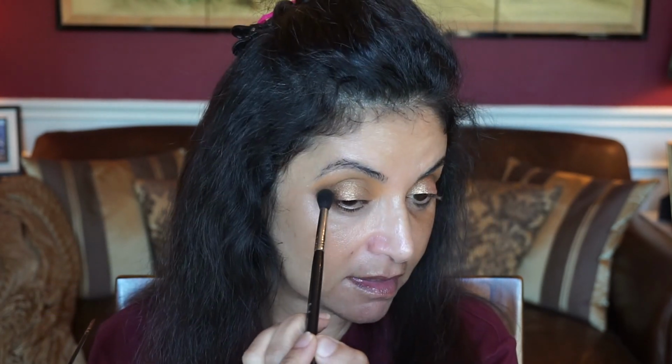And then going with the blending brush, again with lower light, just to soften the lines up at the top. And just go in with the metallic shade just to give it a little bit more pop because of all the blending I did. Just in the center.